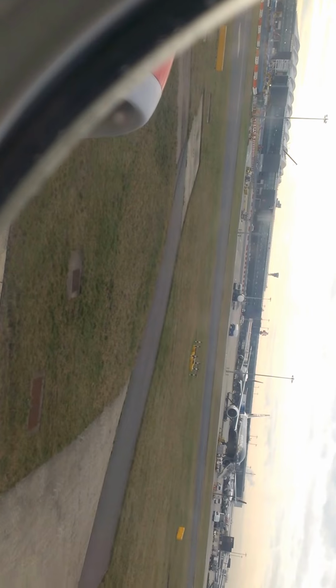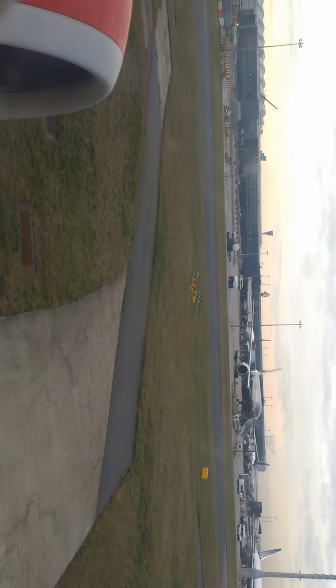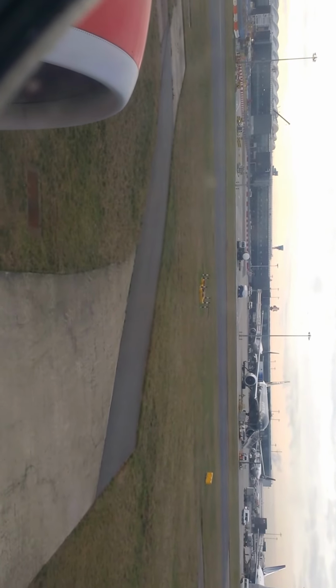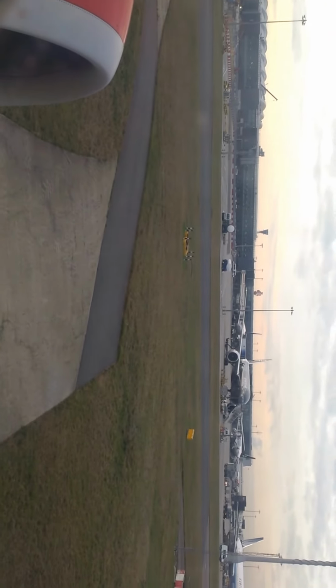In the first class, the life vest is located in the compartment under the armrest of the seat. In the executive class, the life vest is located in the compartment below the seat. In the economy class, the life vest is located under the seat.